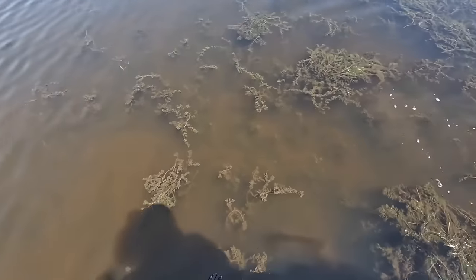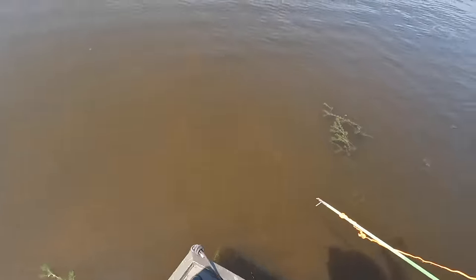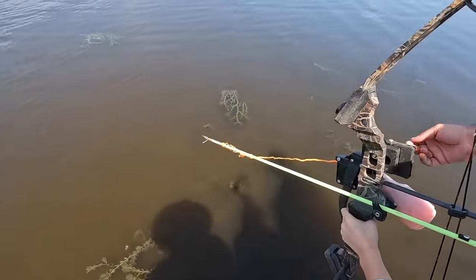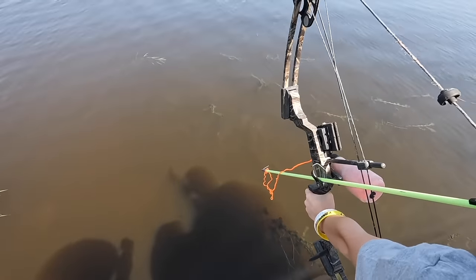We know this area is holding fish. It's just a matter of what spots have them and how many are in that particular school we find. We're not finding anything bigger than schools of about 5-6 at a time, but we're seeing quite a few fish. All right, let's work back into the grass. Turn it this way. There's a little one. Oh, there goes one. You see him down there? Yep, that little one. Oh, there he goes.